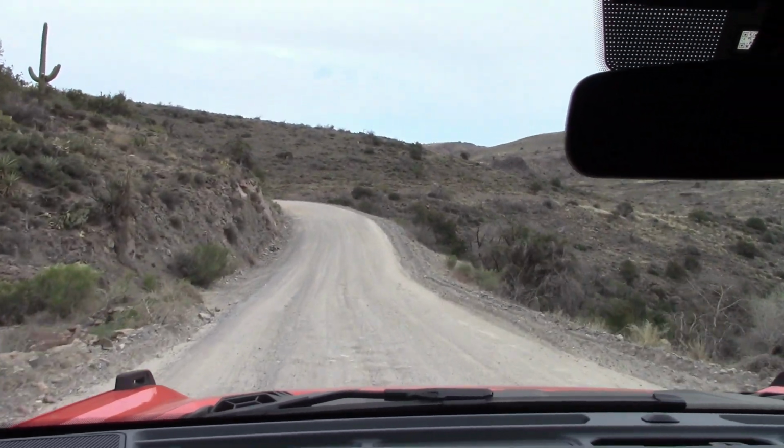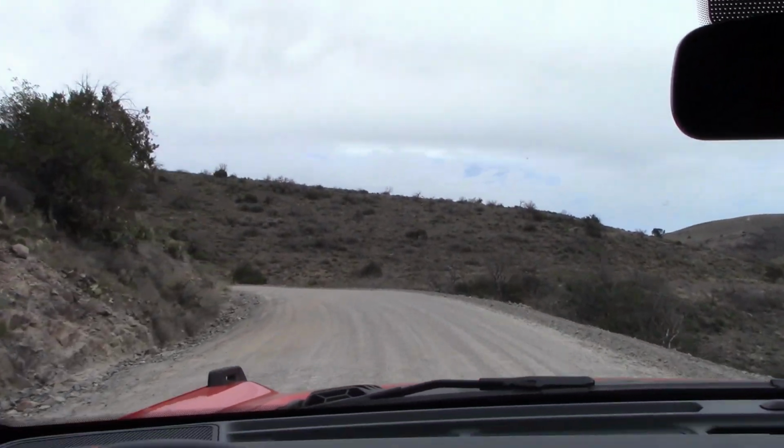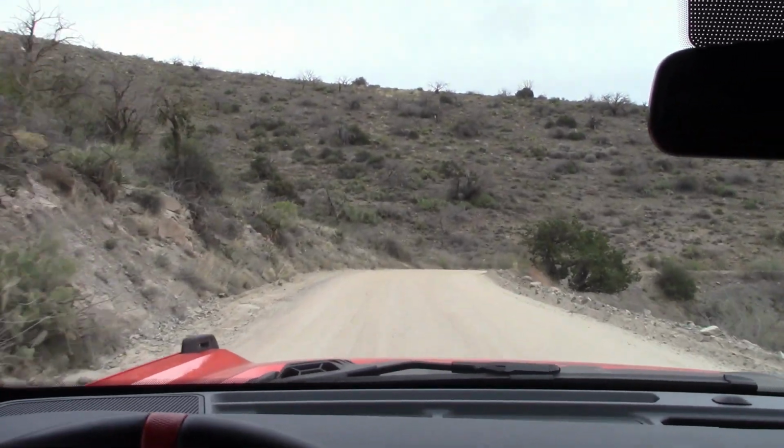And that's good because there are no guardrails on the side of this road. And a long cliff drop off. Wouldn't want to slide off, but I don't think that's going to be an issue.